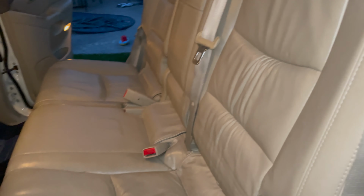Leather's in really good condition, especially given the state of the car. I think it helps that these windows are tinted, so these seats haven't gotten a ton of sun damage or anything like that.